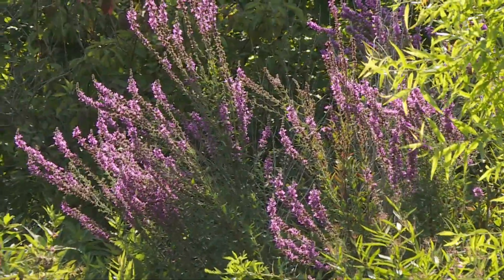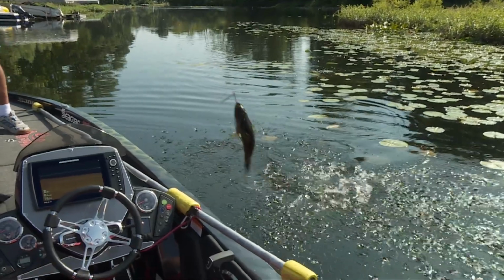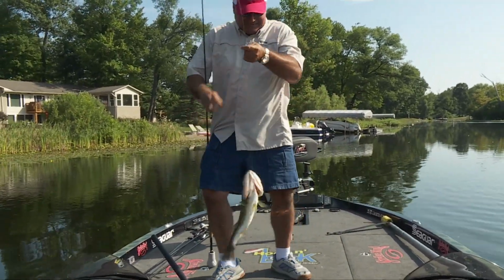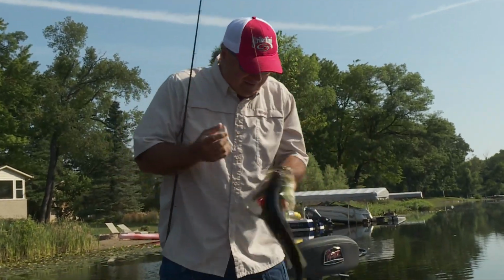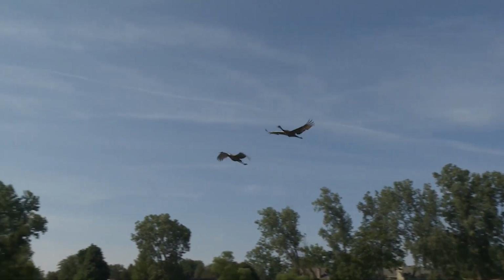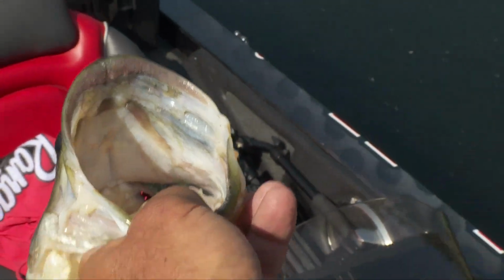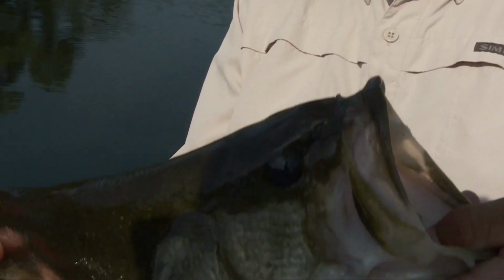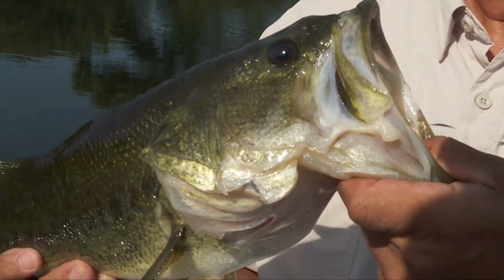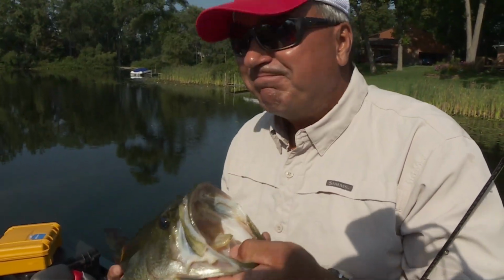Ooh. He's got it. That one got it. Nice fish too. Come on up here. Whoa. That one just gobbled that popping perch. Look at that. Man. And here comes the sandhill cranes. Oh yeah. He's a little skinny. Got the head on him, but he's a nice one. Those sandhill cranes. Well, nice fish. Let's just keep popping that perch.